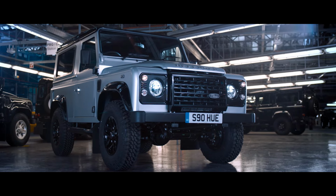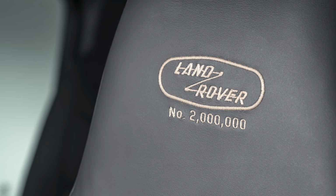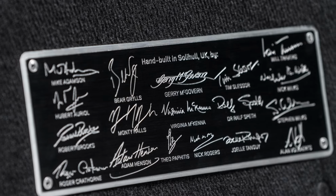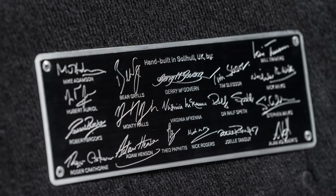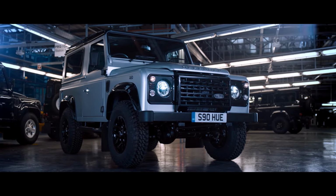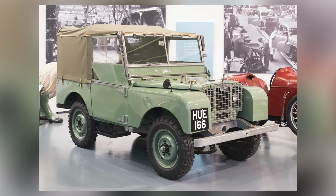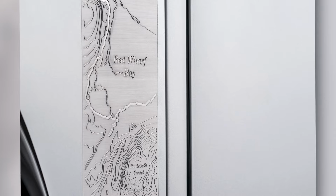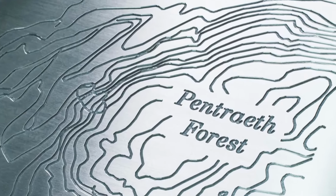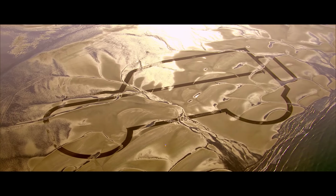It has a handful of one-off features, including logos with 2 million on the back, as well as stitched into the headrests, an aluminium plaque signed by those who built the car, and an S90 HUE number plate that echoes the famous HUE 166 plate found on the first pre-production Land Rover. There's also engraved on the exterior and on the seats a map of Red Wharf Bay, where the design for the first Land Rover was drawn in the sand by then engineering director of Rover, Maurice Wilkes.